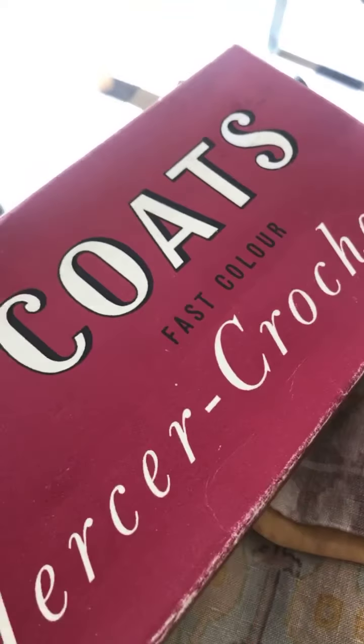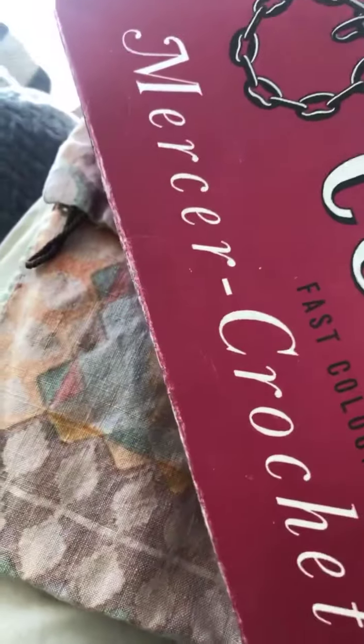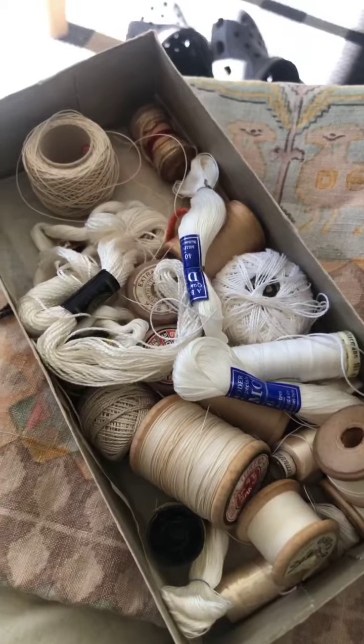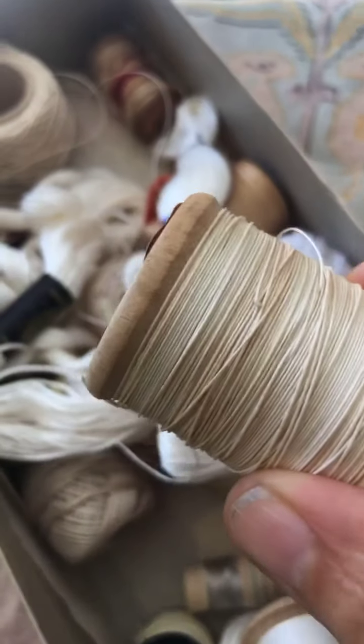So while we look at it again, I'm just going to reach into my sewing bag and bring out my box of threads. I love to collect old threads in old boxes. And here's a lovely set of threads. Let me show you what's inside. And there are all my neutral colours. These are some of the colours that I'm going to use with that.